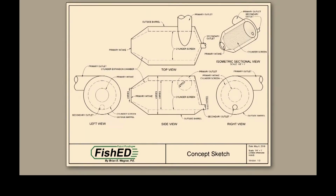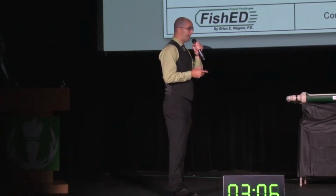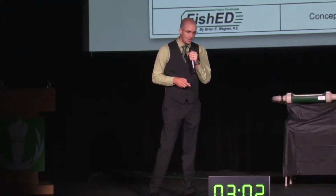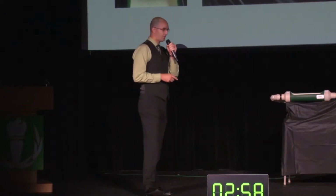It considers the fact that when you put a physical object in the water, inevitably fish are going to come in contact with it. And it strives to create a relatively safe environment inside the device to allow fish to move freely once they come in as water is being screened out, but then they can escape through a secondary opening. This water slowdown is controlled by the change in cross-sectional area.